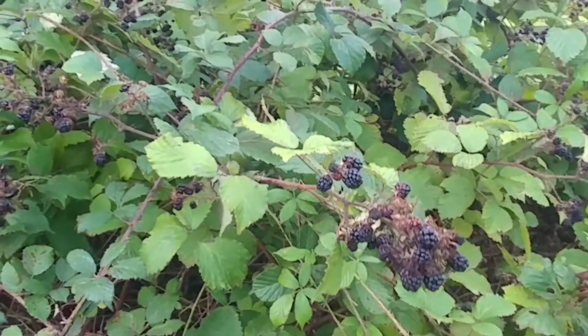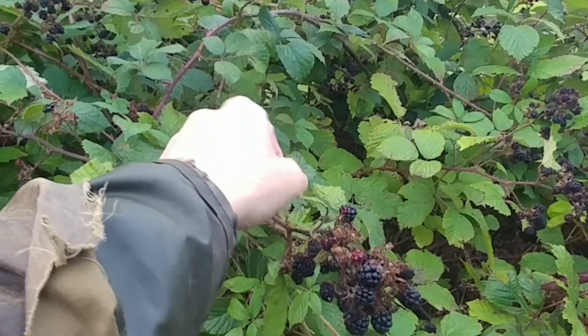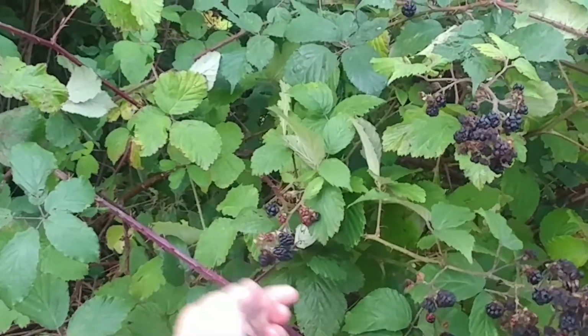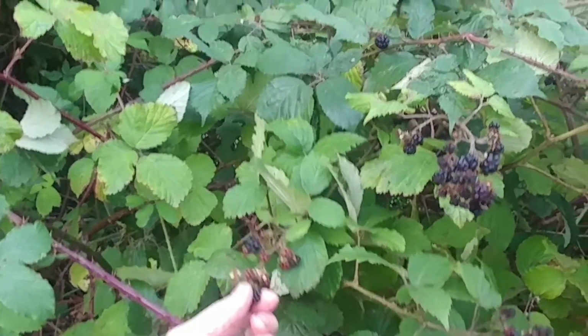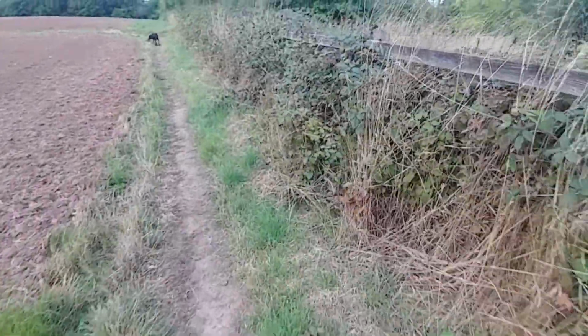The brambles haven't been good this year, due to that hot spell, I think. So these ones are just about finished now. There are some others that are a bit later, but these are more or less finished. We've made plenty of bramble and apple pies though. Still got some brambles from last year. Last year was a really good year. Anyway, we better press on.